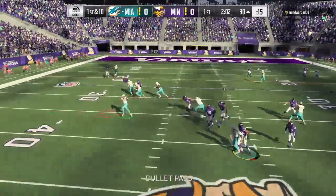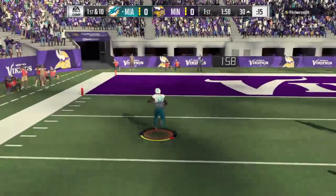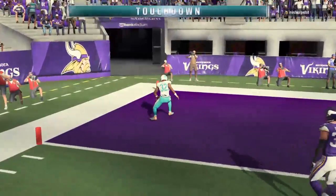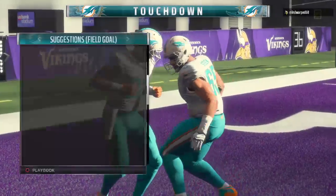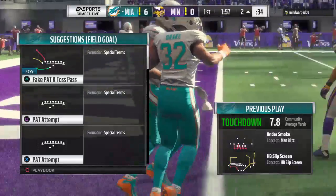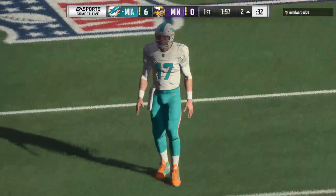On 1st down, Tannehill. They'll try and set up the screen. It's complete. And he'll take this into the end zone for a Dolphins touchdown. Kenyon Drake, 30 yards. And the Dolphins are going to take a first-quarter lead.